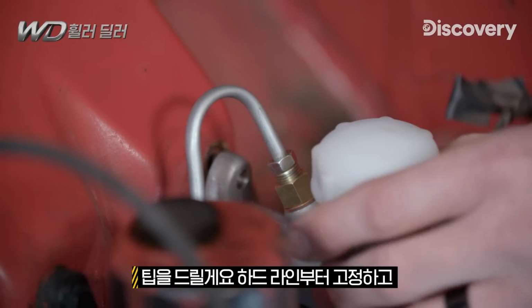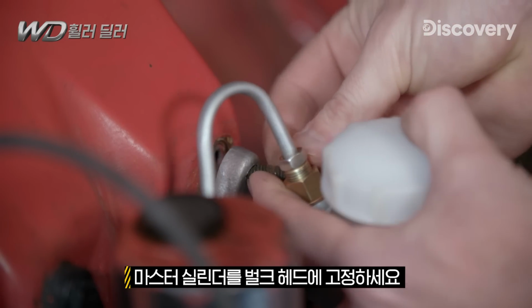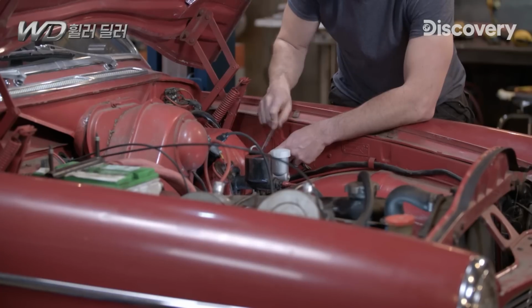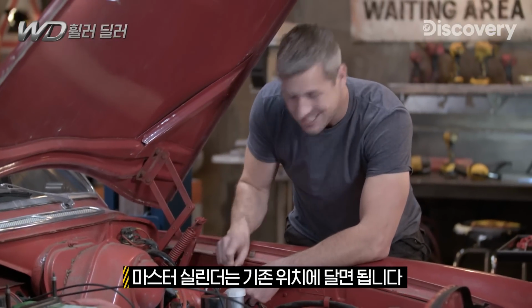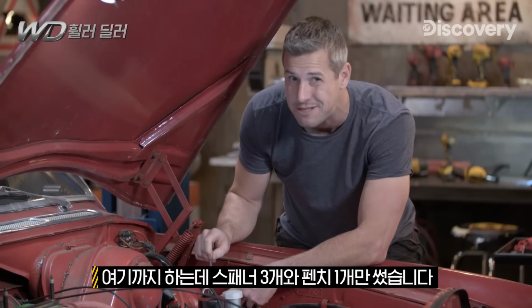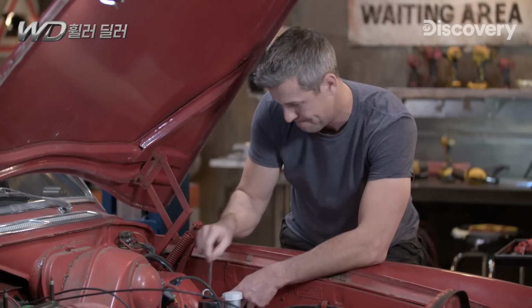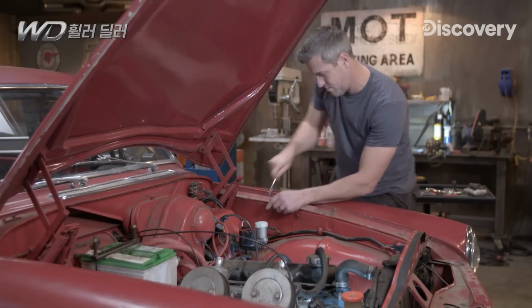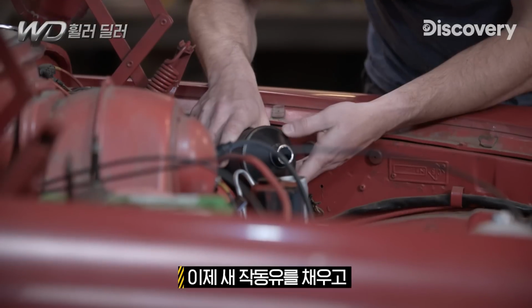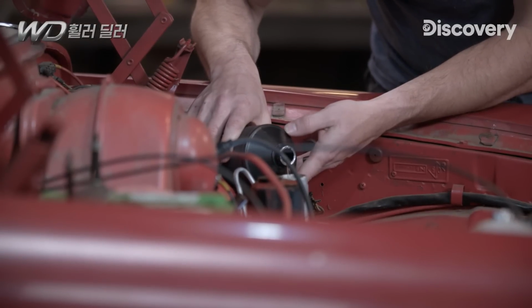A little tip, fix the hard line first before fixing the master cylinder to the bulkhead. So the master cylinder goes back in the same place. And get this, for the whole job, so far I've only used 3 spanners and a pair of pliers. And then fill it with fresh fluid.